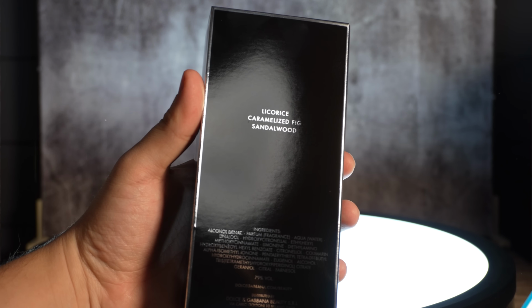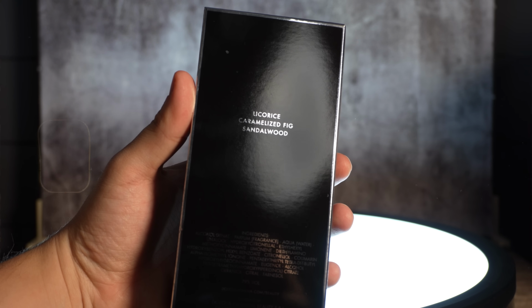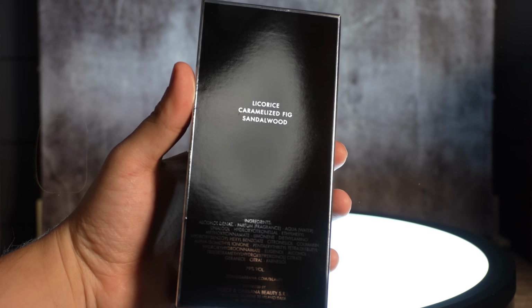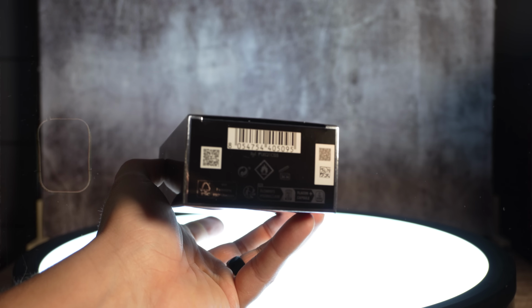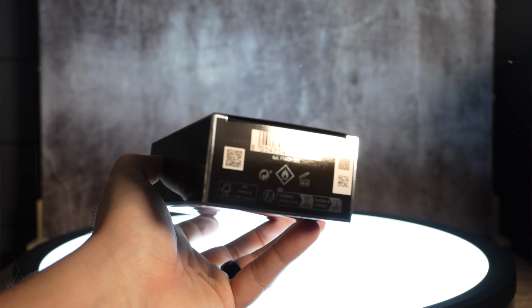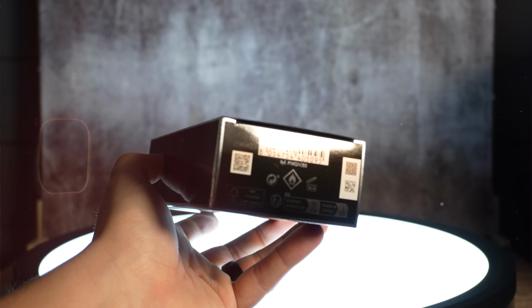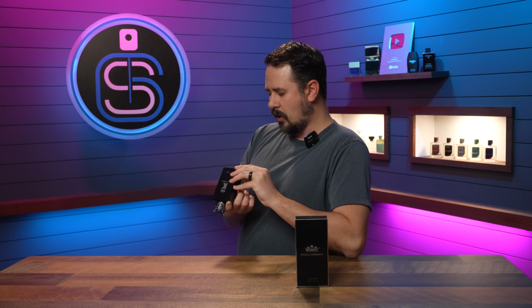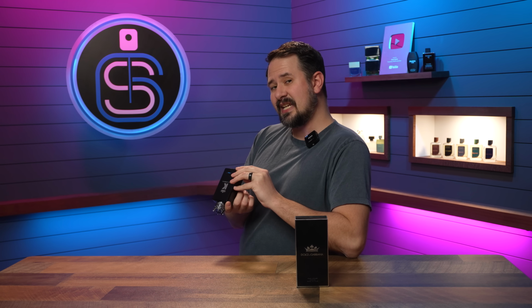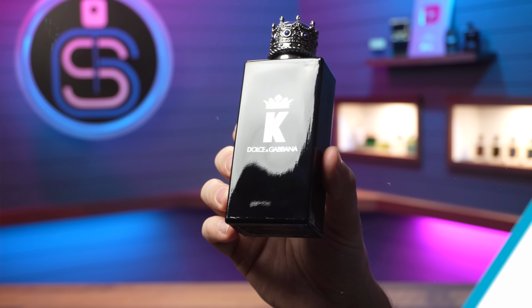On the back, you have the note breakdown, which is pretty simple. Licorice, caramelized fig, and sandalwood. Or I suppose, depending on where you live, you could say caramelized. That does roll off the tongue a little bit better. You have your ingredients on the back as well, and on the bottom, your batch code and barcode. And they have printed the batch code in black ink on the black box, which makes it pretty difficult to read. That batch code is 21R04CE1.